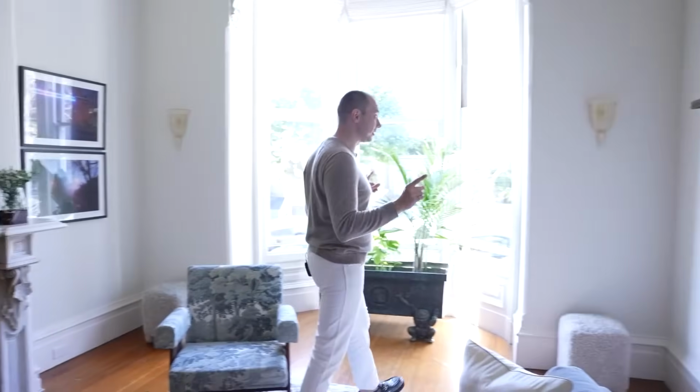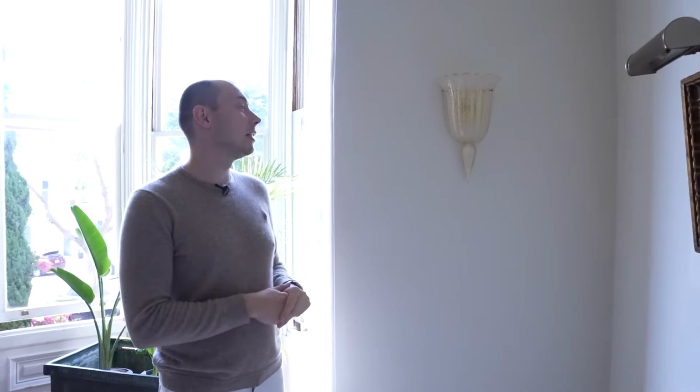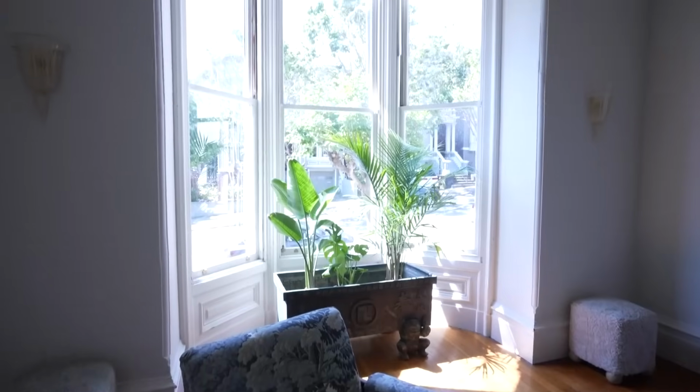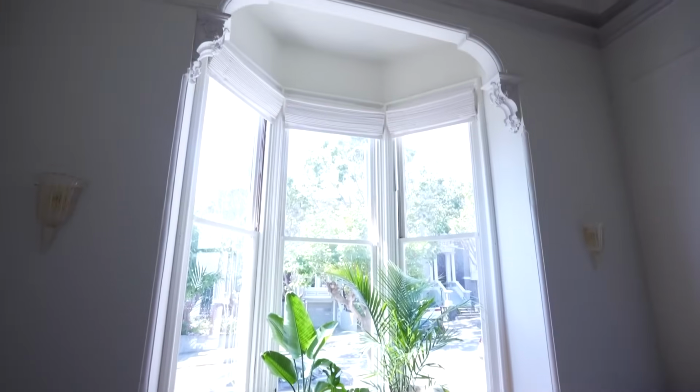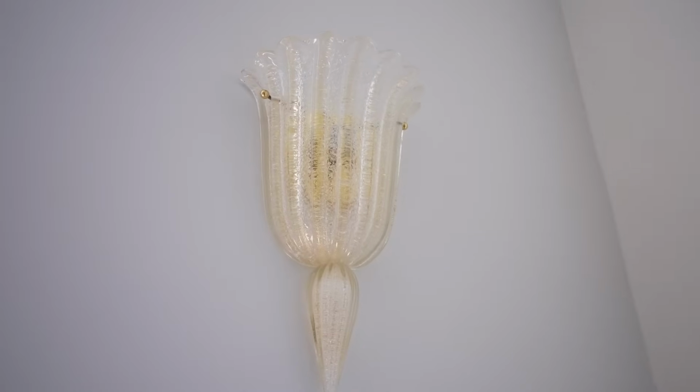I do want to show you my fabulous sconces, and I'll tell you why they're fabulous. These are Murano, but believe it or not, these came from the Venetian Hotel in Las Vegas. It kind of makes me still feel like that party person that I was 10 years ago. I can't imagine the stories that these sconces have to tell, the things that go down in Vegas. But I guess that's the saying. What happens in Vegas stays in Vegas. Not anymore, because I'm going to get these lights talking to me.